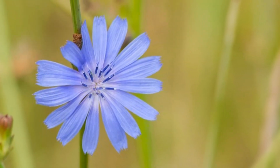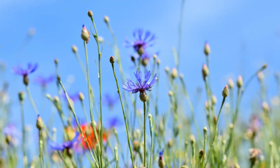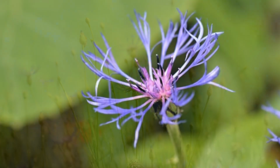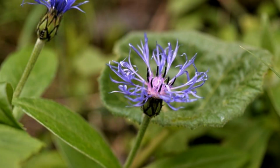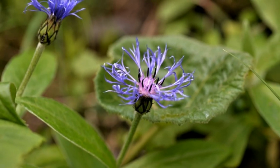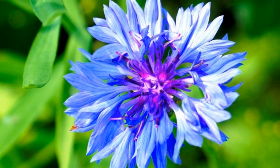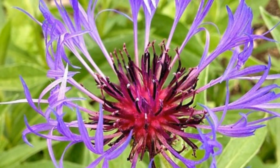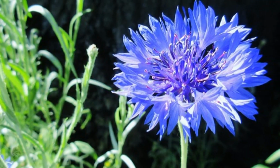3. Wealth and fortune. In some cultures, the Bachelor Button is associated with wealth and good fortune. It is believed to bring prosperity and success to those who possess it or include it in their gardens. 4. Fidelity. The Bachelor Button flower is sometimes associated with fidelity and loyalty. It can represent faithfulness in relationships and enduring commitment.